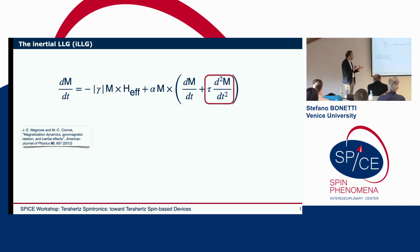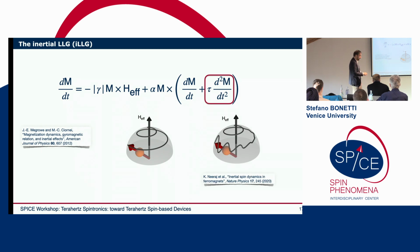Well, the surprising thing is that it's not that difficult to make it right. If you do the proper derivation, you need to add an extra term to the standard LLG which scales as the second derivative of the magnetization. And a new constant appears, this tau. What this equation does, compared to the LLG that has this damping term, is that it adds nutation, which for mechanical objects we know very well. So it's basically a nutation on top of the precession.